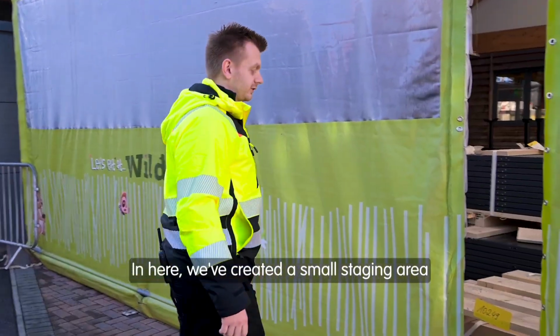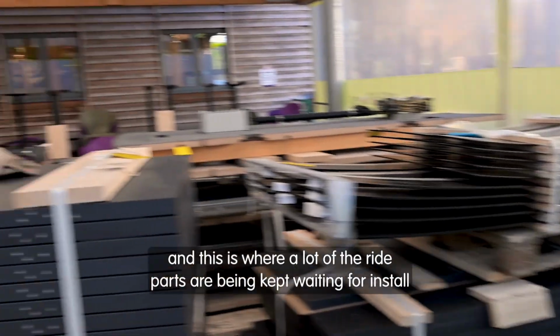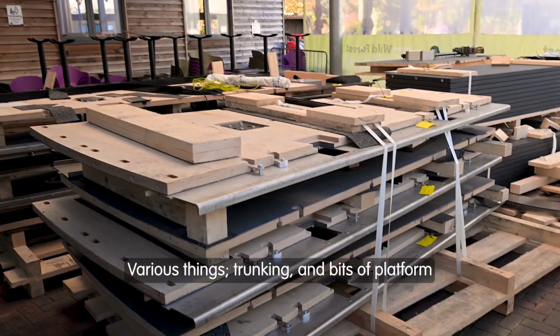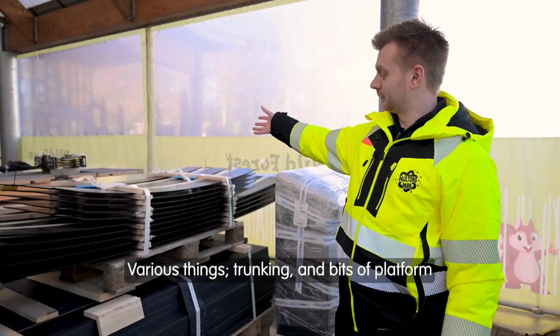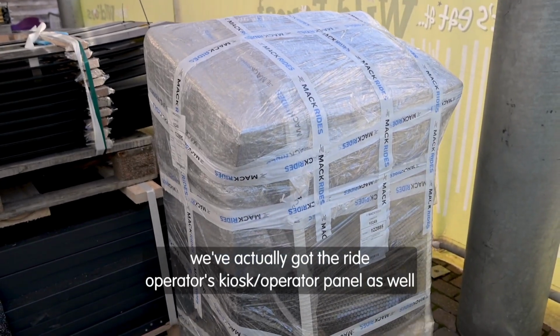In here we've created a small staging area, and this is where a lot of the ride parts are being kept waiting for install. Various things, trunking and bits of platform, and behind me here we've actually got the ride operator's kiosk operator panel as well.